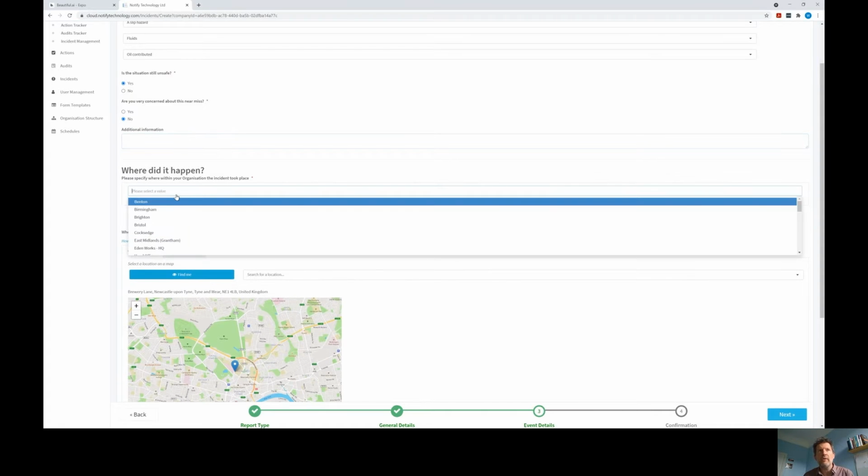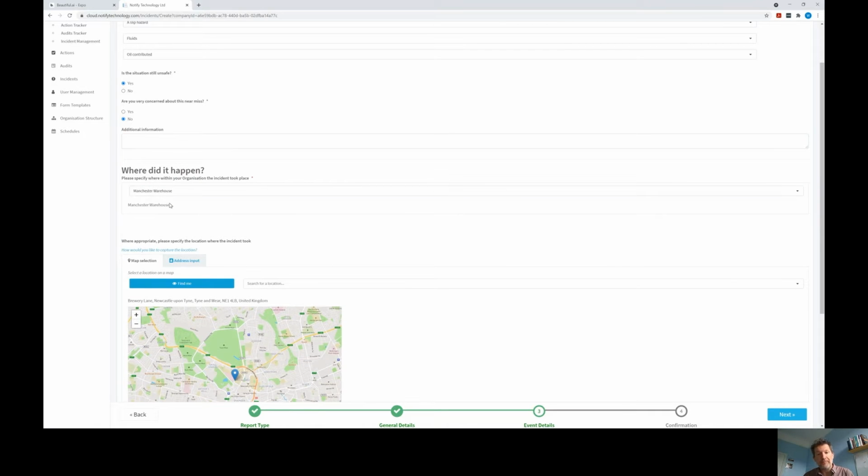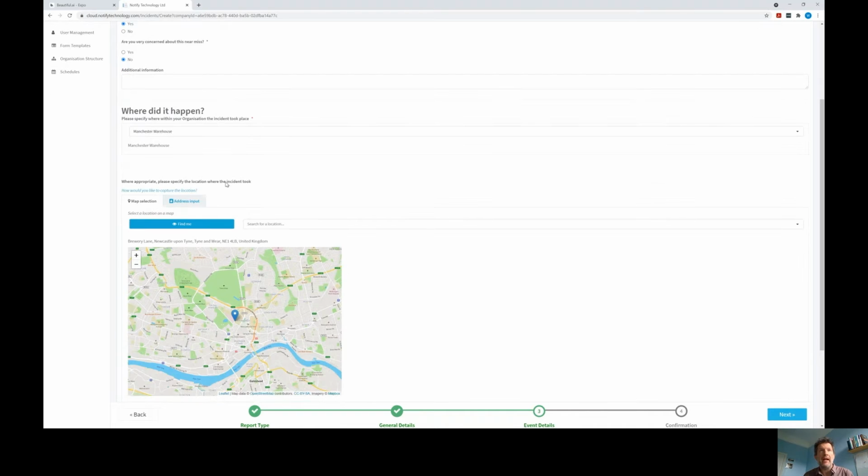I can then tell you where in the organization this happened. So I'm going to choose that it happened in the Manchester warehouse. And what that does is it helps the platform point this information to the right person. So you can use different types of workflow to do that. But in this situation, the person that's responsible for the Manchester warehouse will receive an alert through email to tell them that something has been reported and they can go and look at it.